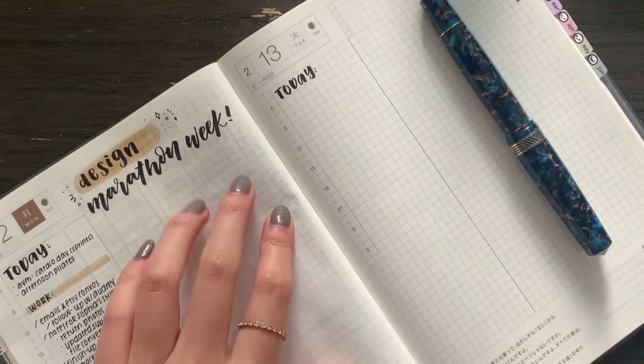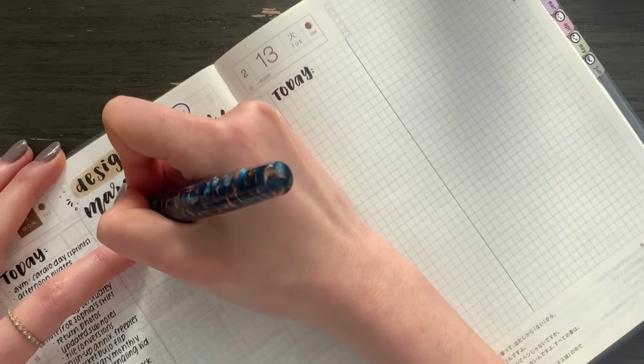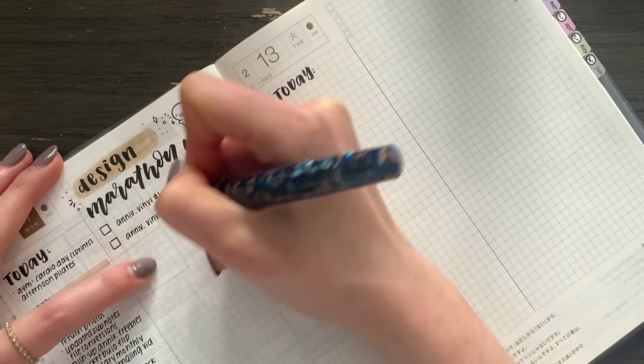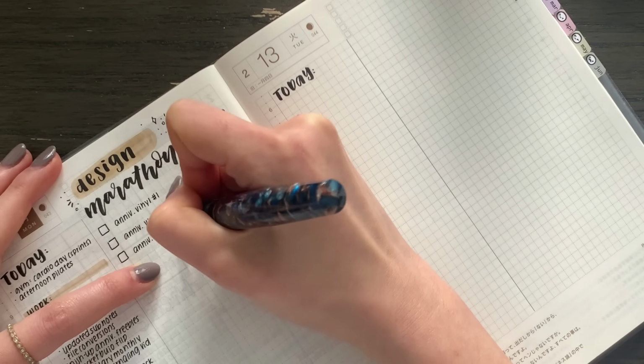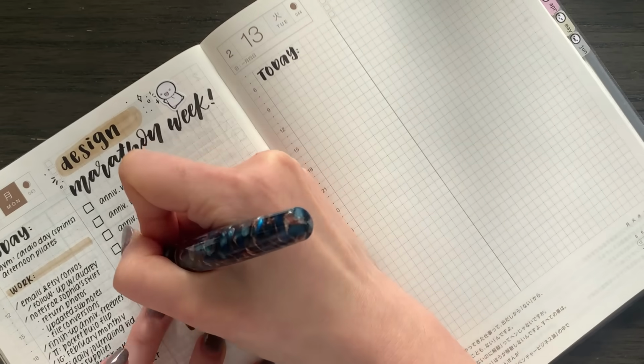So I made a pretty exhaustive to-do list of everything that I wanted to get done this week. I just put it on Monday, but it's going to be kind of like a running to-do list throughout the week. And it's mostly for our 8-year anniversary sale.